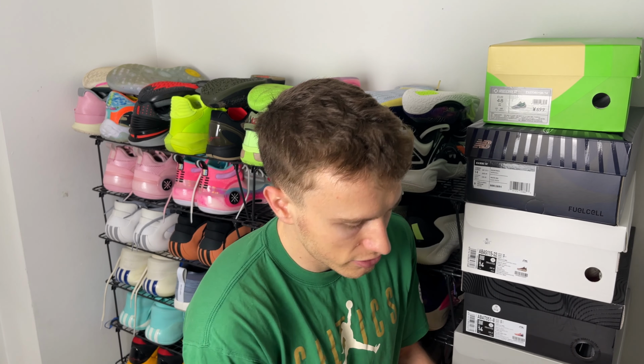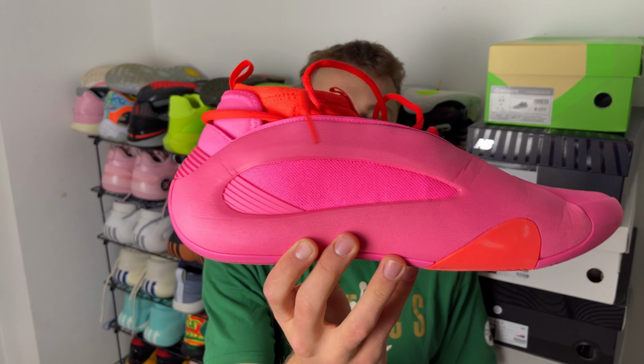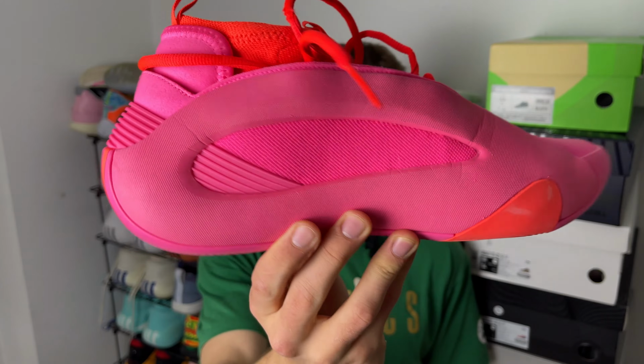Now, moving on into the top 4, at number 4, we have also one of my favorite shoes at the moment because of the colorway options, the design, and also the performance, of course. With 796 minutes played, it's the James Harden Volume 8, Adidas Harden Volume 8. I just love all the colorway options they have.